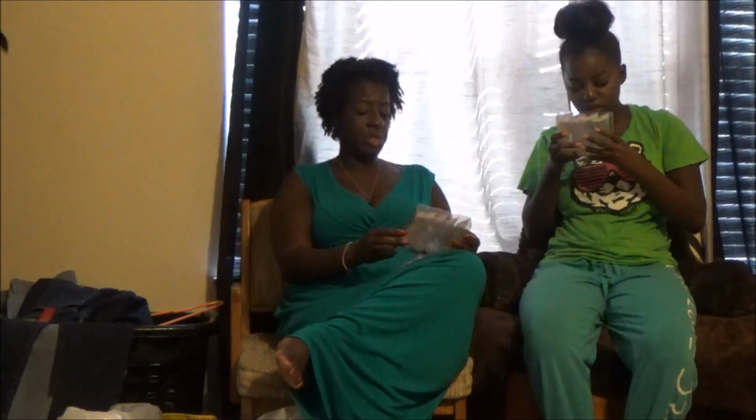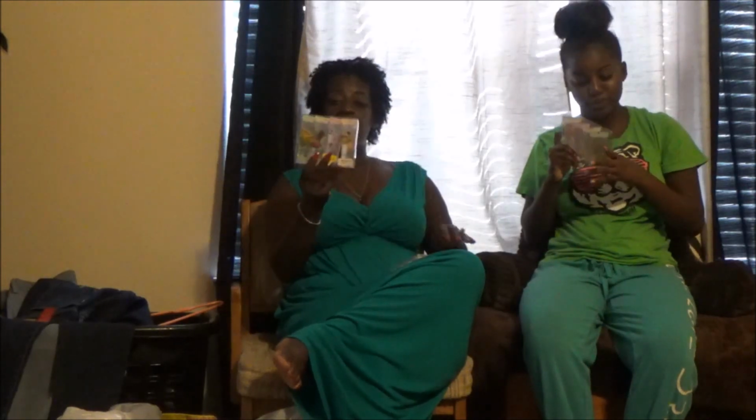So what I ended up buying for them, so that they can also take on the cruise, is shower gels. This is kiwi melon, coconut, mango, cherry blossom, and mandarin. I got all three of them the same scents, and they can take these, and whenever they're ready to shower on the cruise, they'll have these to choose from.